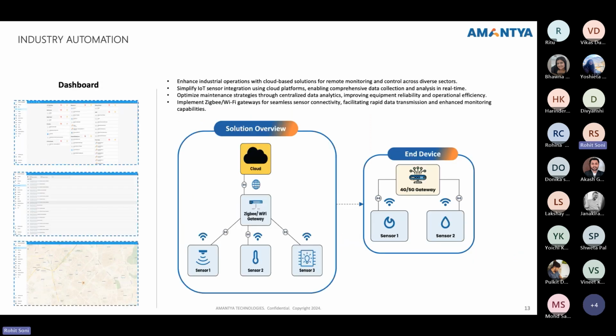Let's also talk about industry automation. I think Vikas already covered most of this part. Industry automation is very similar, where you can monitor the vital parameters of the machines. For example, whether the vibration of the machine is adequate and what the temperature of that machine is. If you have cold storage, you need to maintain the temperature and humidity, and you can do all of that management from the cloud.